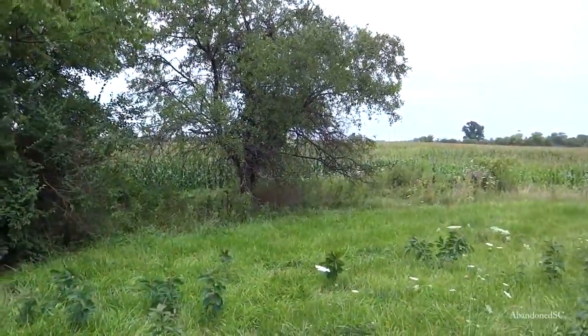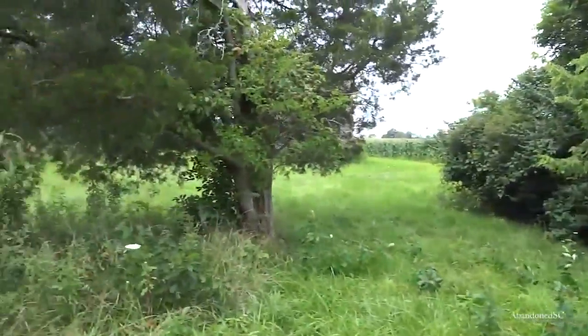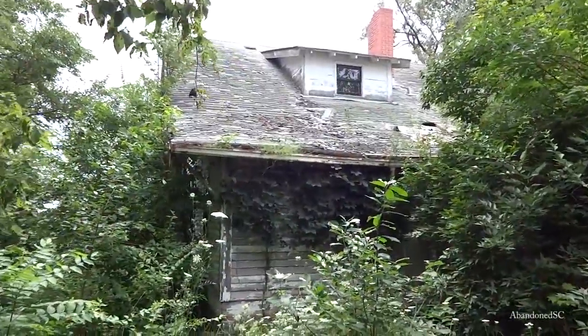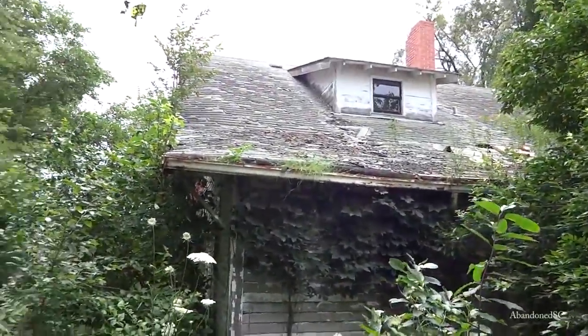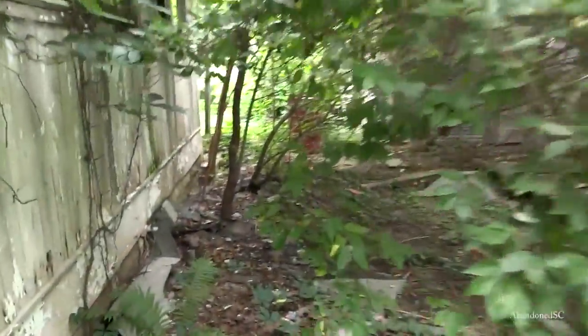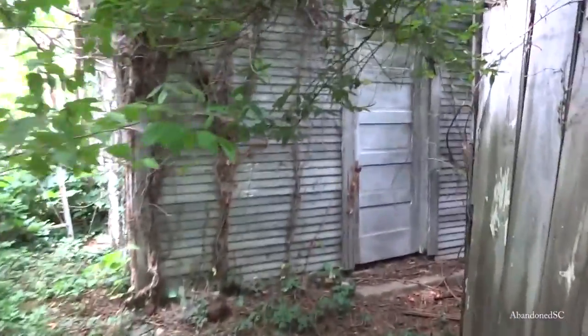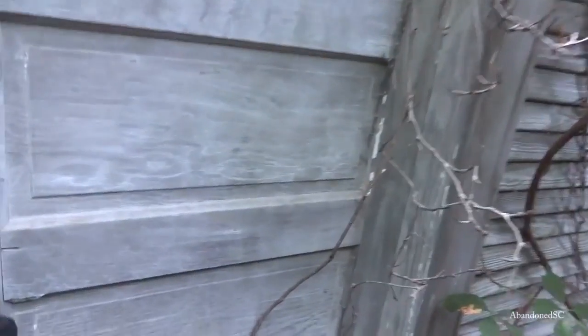Out here in the cornfields of Indiana. This old abandoned house here. Whew. Man, these spider webs are crazy. Sort of an old garage here. Holy shit.